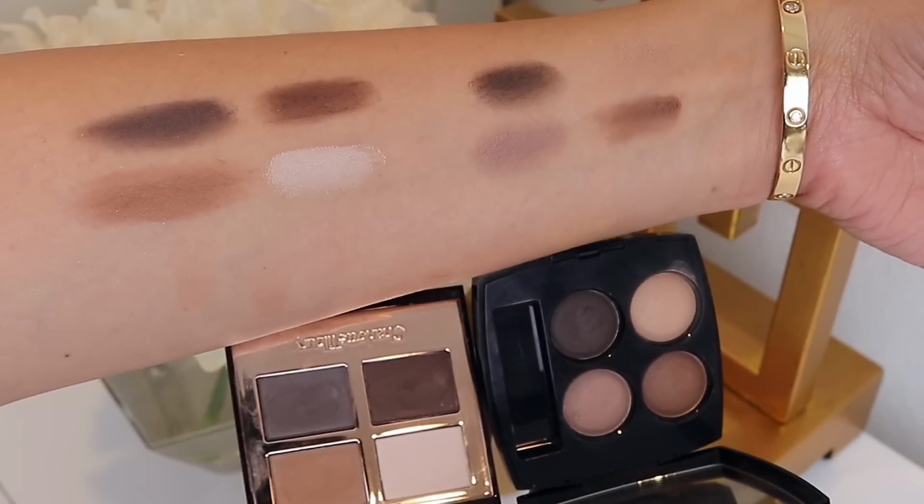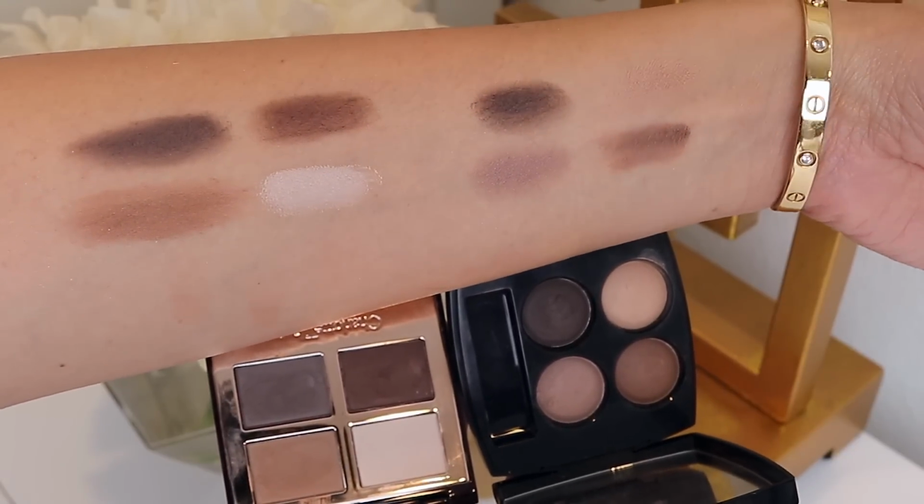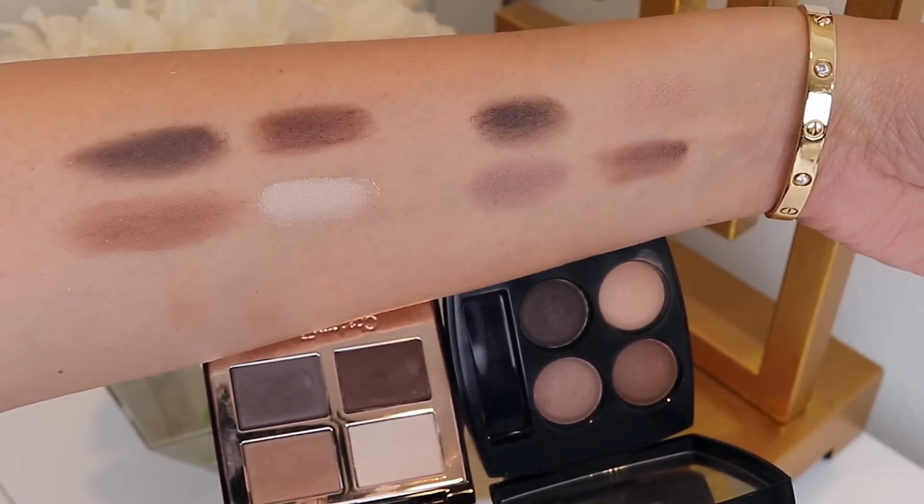Moving on to eyeshadows, I do have two matte palettes that are very nice that I've relied on quite a bit this year to kind of anchor things, especially with so many shimmery palettes. So I've got the Sophisticate by Charlotte Tilbury as well as 308 by Chanel. If you look at them, they kind of look similar, but they're not exactly the same. So depending on the depth of any of these shades, that's what I'll pull for, but these have come in very handy.